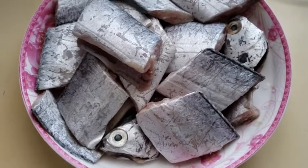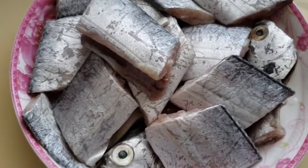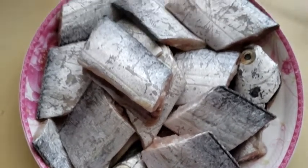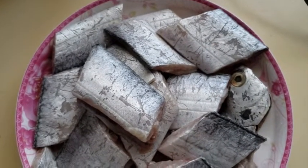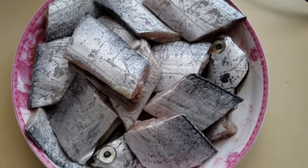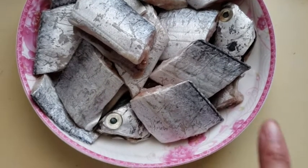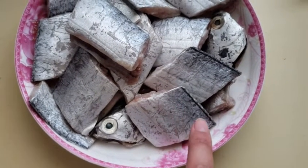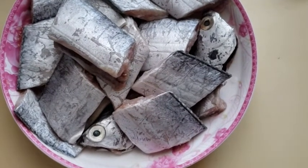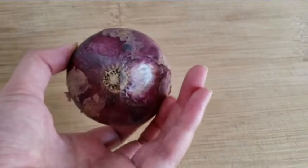Okay, now the fish are ready. So I think I got the right one. According to the expert, it's the head. The local fish have smaller heads. Those are one of my favorite fish because their bones are very easy to pick out, pretty regular just on the edge here. Get rid of the bone here and the bone on the other side. And the middle ones are like a rib. So, easy fish.